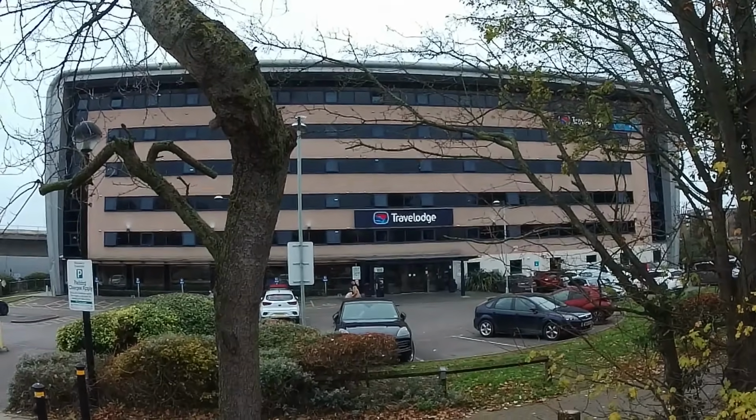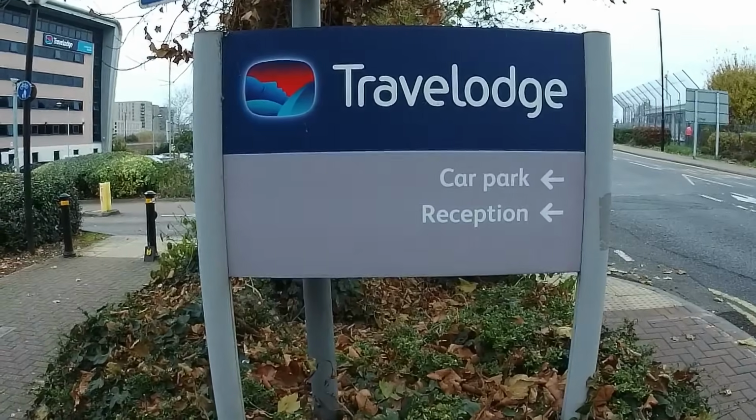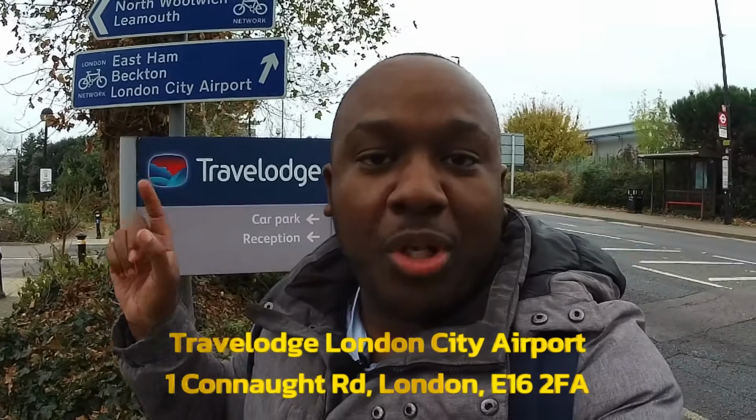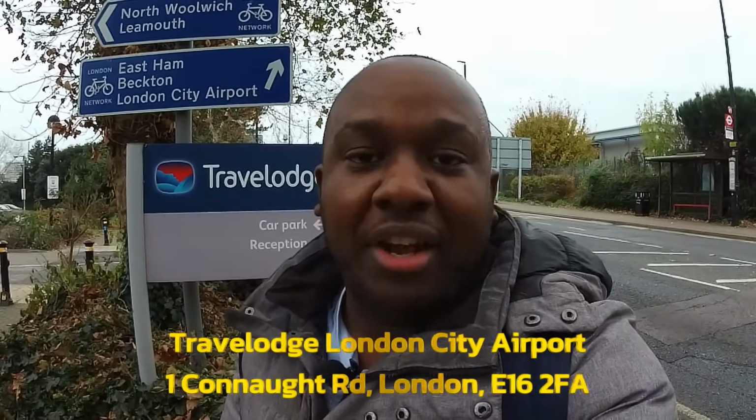Also, for those of you who need somewhere to stay near the airport, there is a Travelodge here as well, so you can stay here. It's probably like a 5-minute walk from the airport. I'll put the Travelodge information down below and on the screen as well. It's very handy in case you're traveling early in the morning.